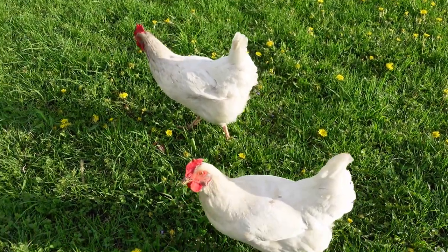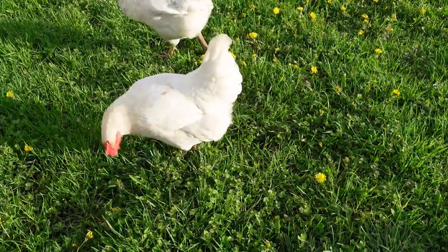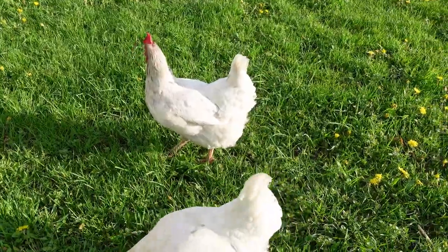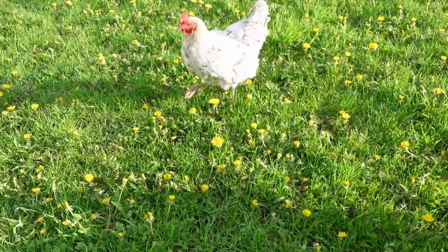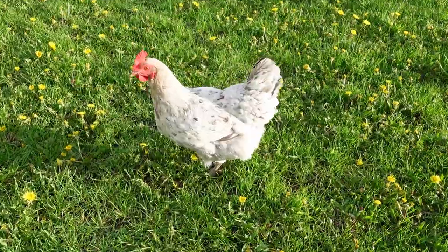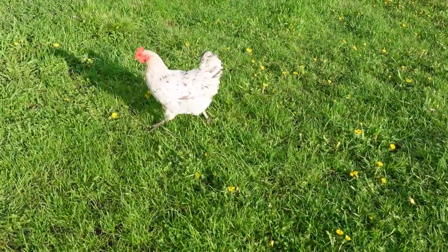Their plumage is really different. There's no two birds that are the same. You can see this one is almost full white. This one's got a little bit of gray around the shoulder. And let's come over here. This girl, this is one of the most beautiful birds, in my opinion. See that gray and black mixed in? Just gorgeous. As I said, about 6 pounds.